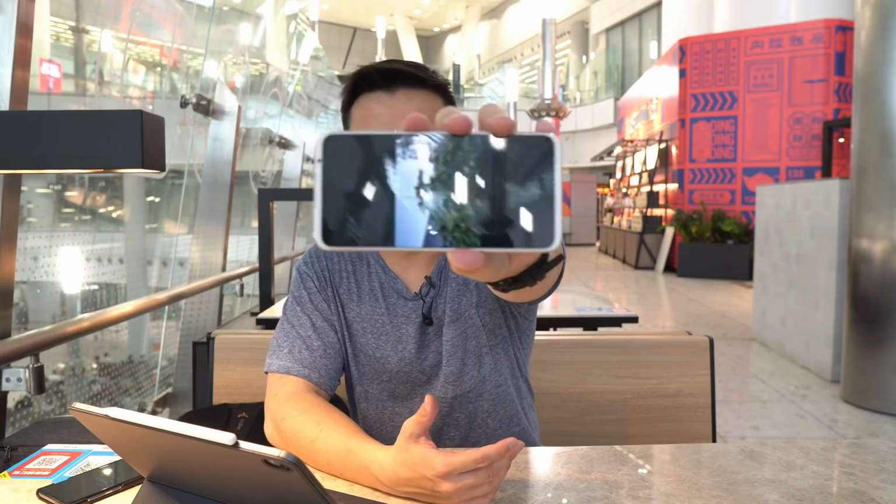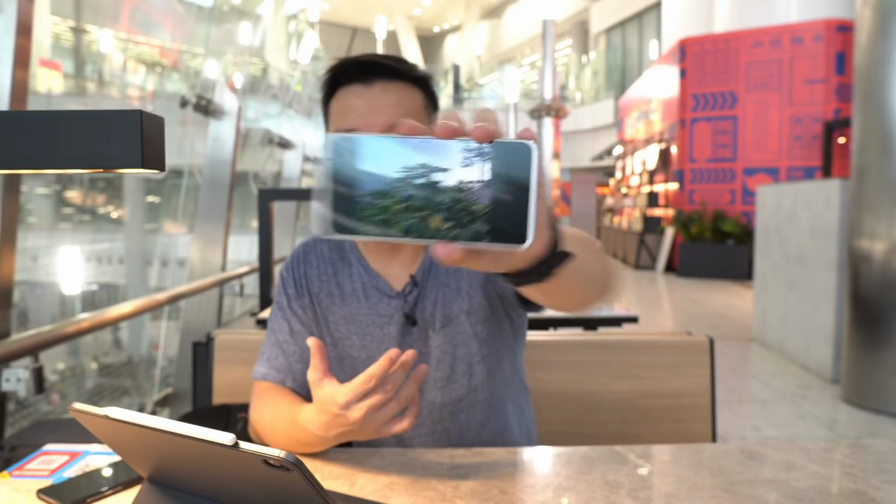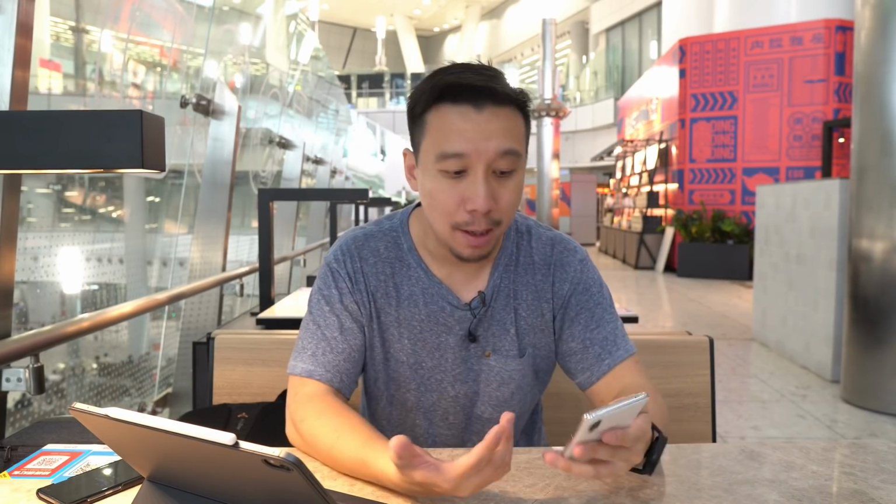Like, see this shot right here, again, the plants are a little bit darker than how I saw in my own eyes. Like, with a better camera, this shot would be a little bit more vibrant. Like, the leaves would actually be green.